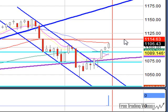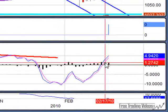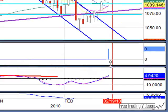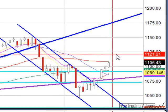And let me show you something on the MACD. We're starting to drop on these positive histogram ticks. See this? How they're starting to drop? That's showing a slowing taking place here on this up move.